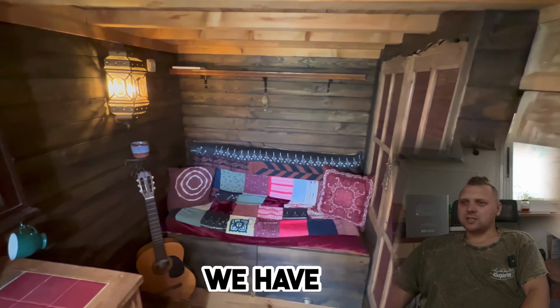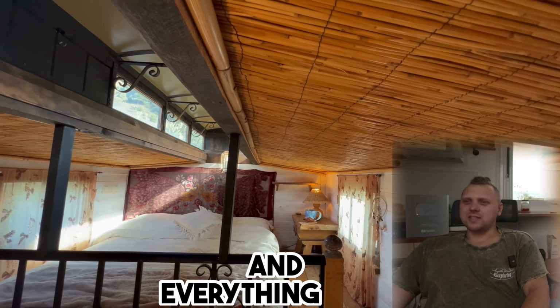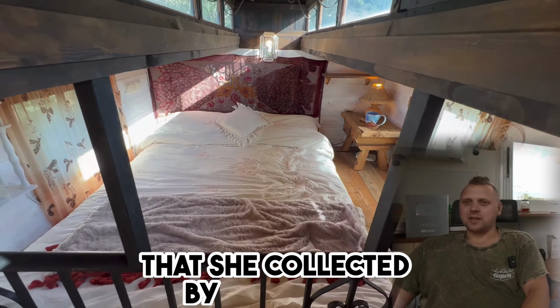In the living room we have a sofa bed and a wardrobe. She used a lot of details, a lot of flea market stuff and anything else that she found on the way. The ceiling is actually from bamboo that she collected by the local river.